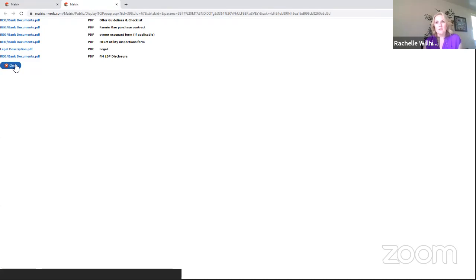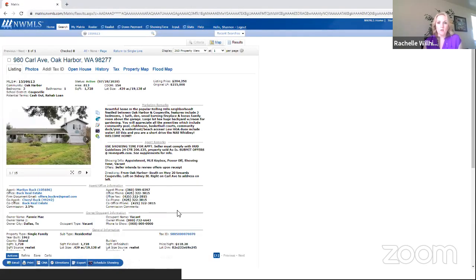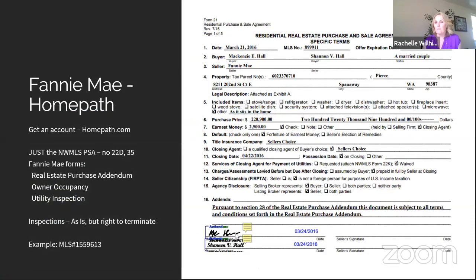Not always do we see that with listing agents. Sometimes they do a really poor job. So be on the lookout for those. Homepath is kind of the key phrase when you're looking at this type of property. Realize you're needing a Form 21, the addenda that is either here or on the Homepath website, and then once you're going to submit it, you could email it to Marilyn Buck on this one, but actually you need to follow the instructions. You could email it to her just to make sure she got it, but you have to go through homepath.com and upload it into their system in order for it to be properly received and reviewed. So just don't forget that step with Homepath.